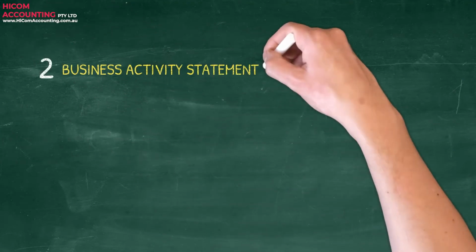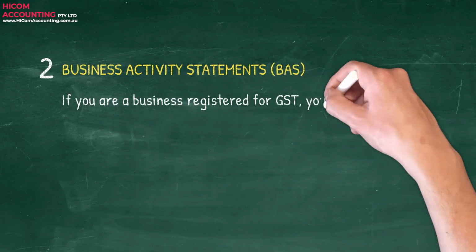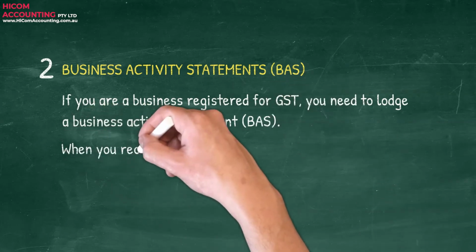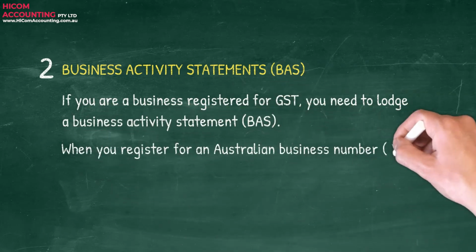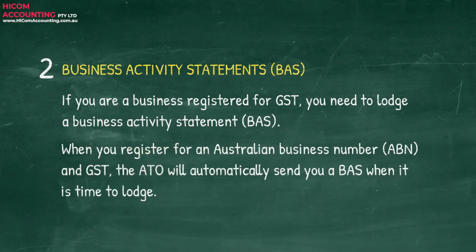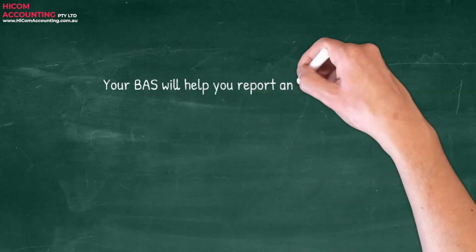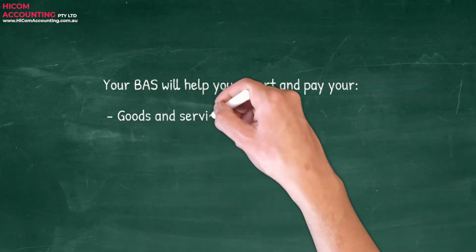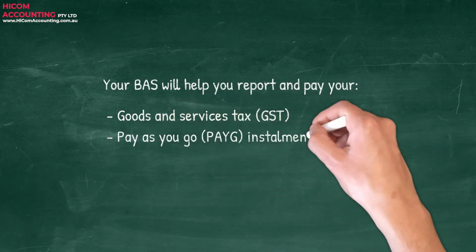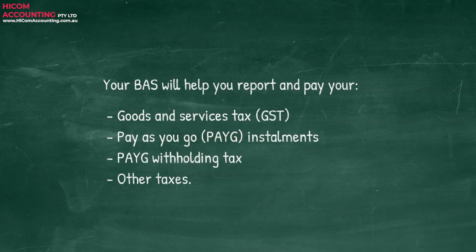Business activity statements, or BAS. If you are a business registered for GST, you need to lodge a business activity statement, or BAS. When you register for an Australian business number (ABN) and GST, the ATO will automatically send you a BAS when it is time to lodge. Your BAS will help you report and pay your Goods and Services Tax, or GST, pay-as-you-go (PAYG) installments, PAYG withholding tax, and other taxes.